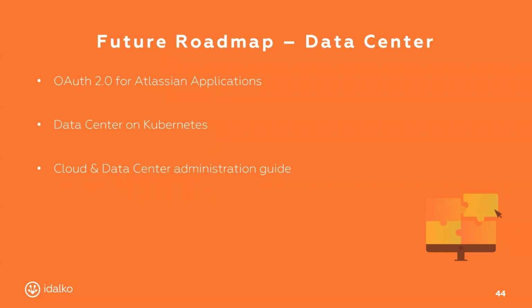As for the future, and by the future we mean the 4th quarter, the year 2022 and later. So the first upcoming upgrade is in the realm of integration with other applications. There will be a possibility to connect other applications to the Atlassian stack using the OAuth 2.0 connector. You will also be able to deploy data center in containers on Kubernetes clusters. The official documentation will also be extended by a special cloud and the DC administration guide, which goal is to explain the best practices of working using both application deployments together, which will also be called a cross-deployment guide.